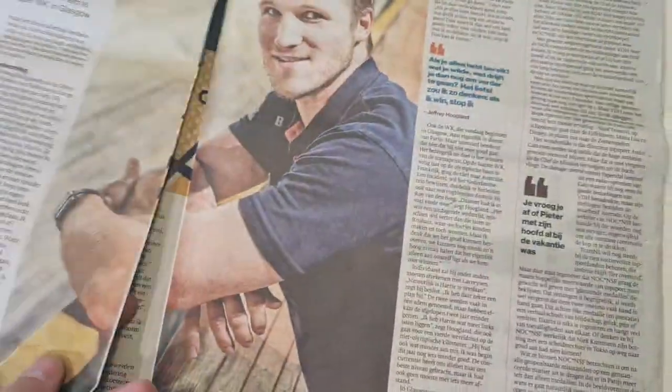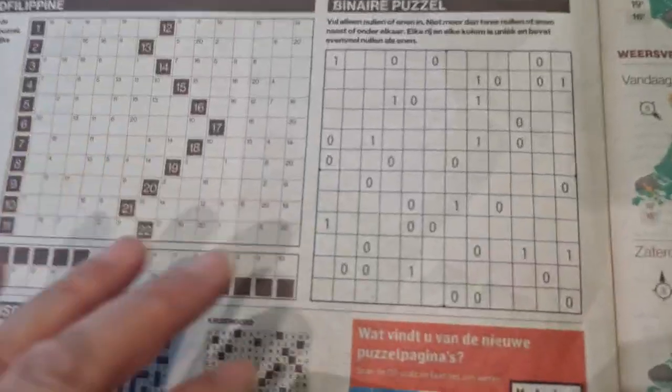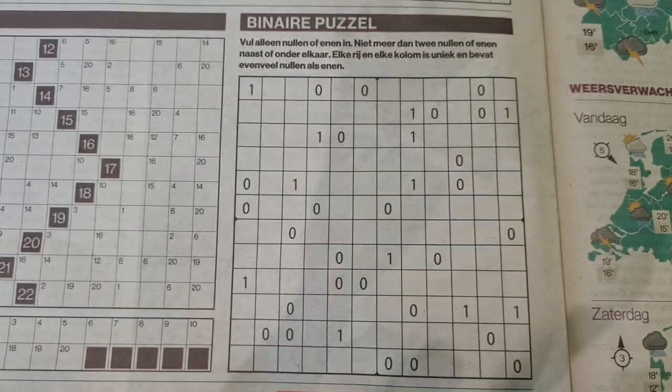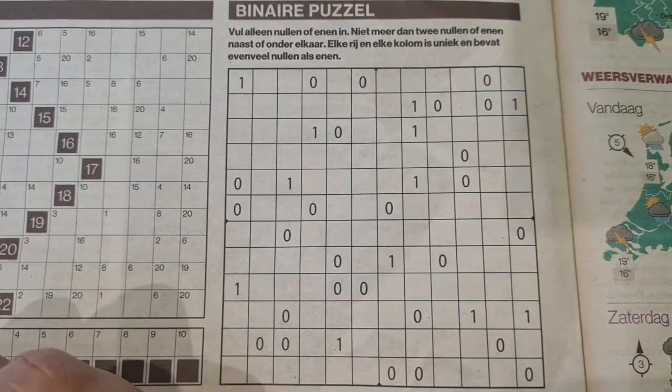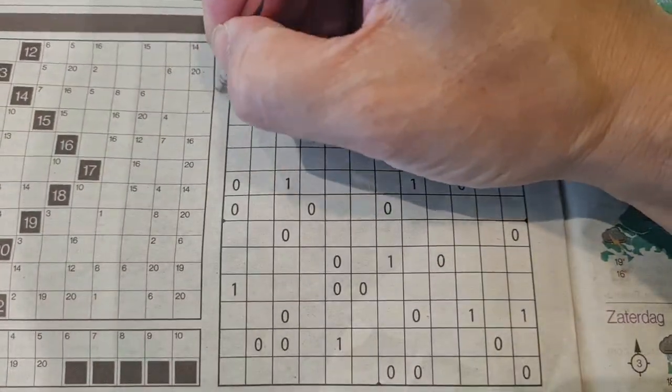Alright, the binary puzzle, 12 by 12. Well, last time I needed a lot of time for solving that puzzle, but no problem. Let me zoom this out. Okay. This will be number 6857.